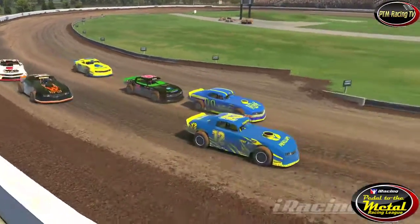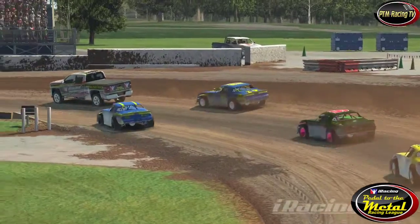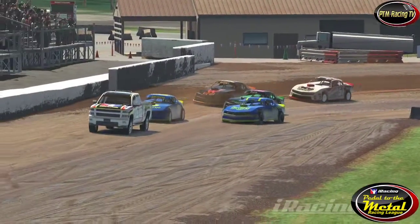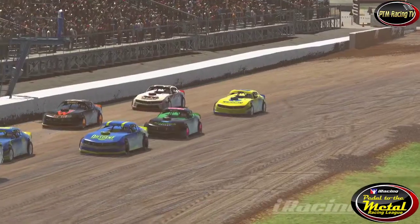We'll start him up on the pole. We'll go with the 00, Derek Pope. The outside of him will be the 12 of Kenneth Crawford. Row number 2, it's going to be Chantel Throttle Bottle, the number 5, and to her outside, Joshua Godinez in the 74. Row number 3, it's going to be Eric Gann in the 51, and outside, Nick Kern, the 69.